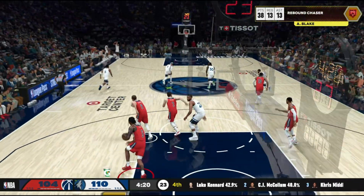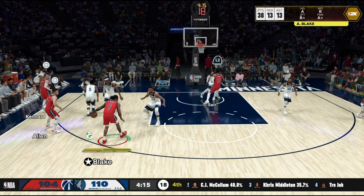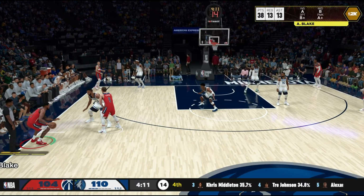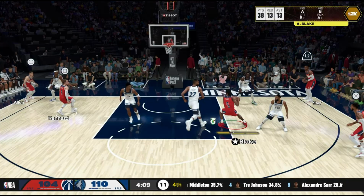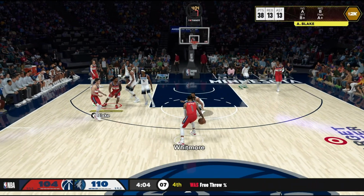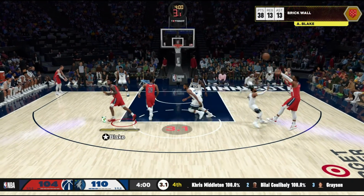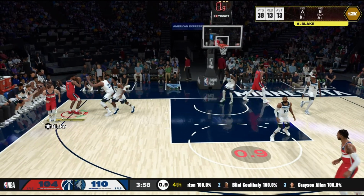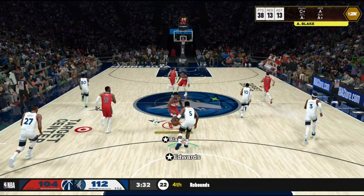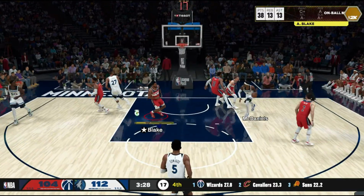The rebound by Blake. It pains me to say it, but he's hurting his team right now. Apparently, he still has the green light because he's jacking it up. Drives to the hoop. Allen outside. 6 on the shot clock. And a wide open look for Whitmore. And the shot clock expires. 24-second violation. Rare you'll see him miss such an open look.